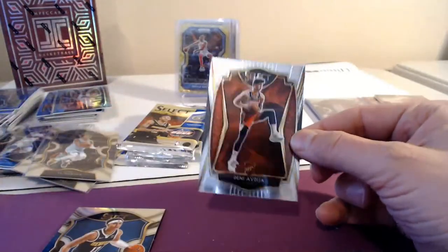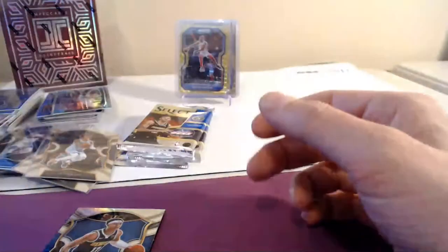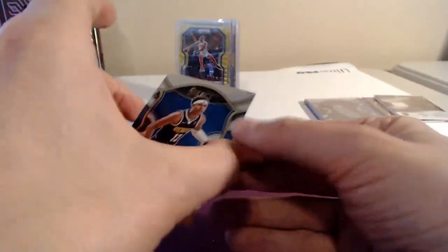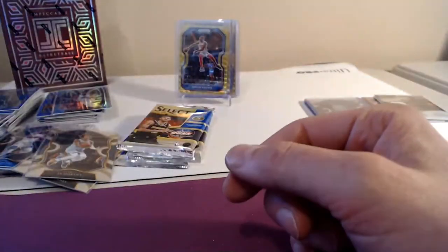The old Denny Premier. Oh, does it even say, yep, it says traded to Magic, 325. That's cool. It actually puts that on there.